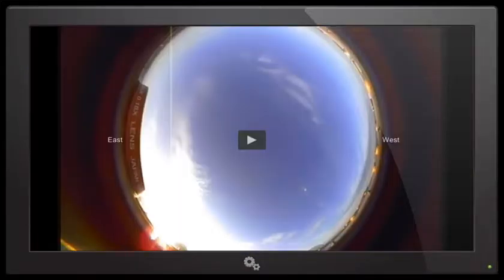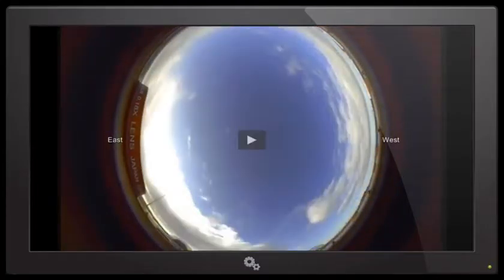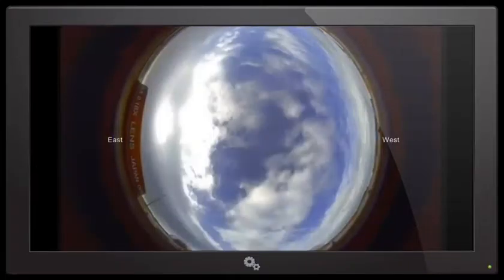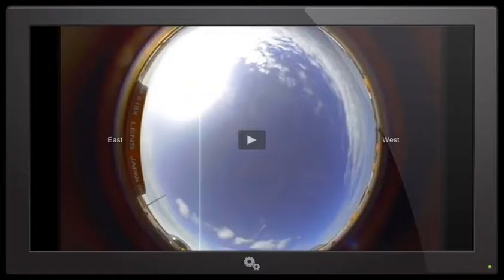Checking the Davis Skycam, 9:37 a.m. January 5th, 2016. Just for the first look, it looks like we have a clear sky on January 5th. Here we go. Ooh, there it is. Still there. Triangle still there. Triangle behind the clouds.